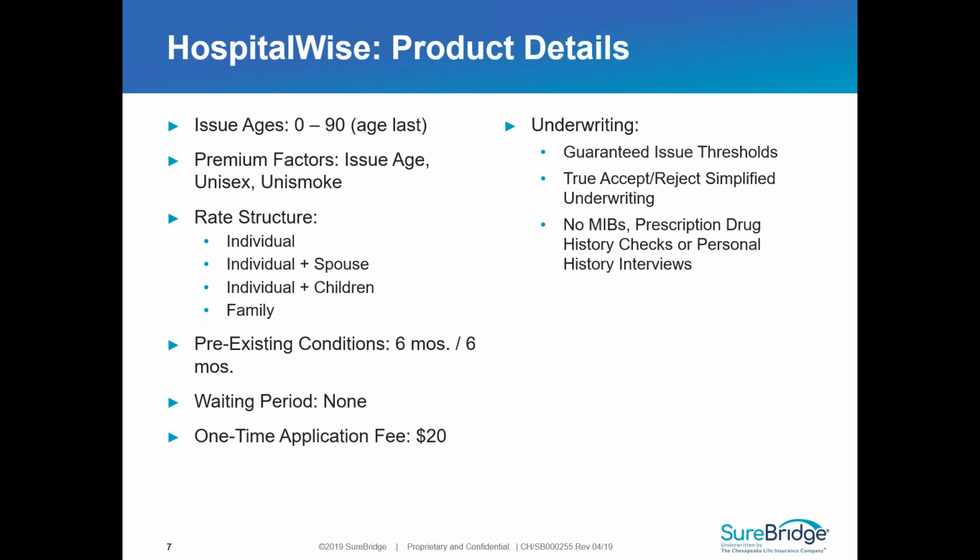And there is a one-time application fee of $20. Most of our products do have that $20 app fee, but if you're enrolling multiple people, it's only one app, or if you're enrolling multiple products, it's only one app fee. So just be advised that that would be applied to the first month's premium.